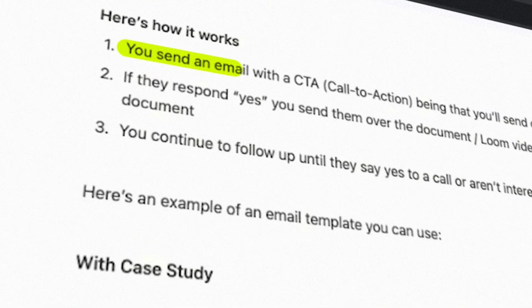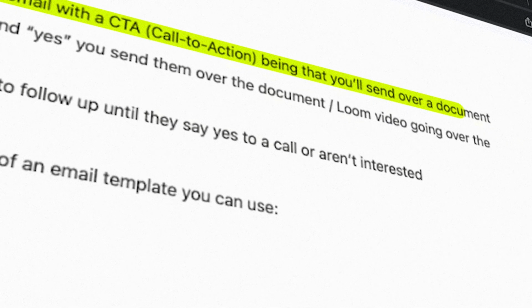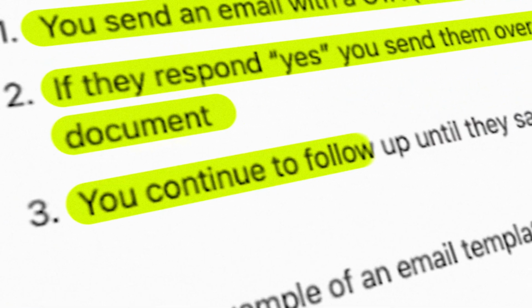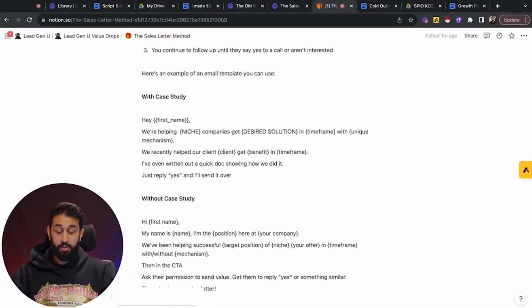What you're going to do is you're going to send an email with a CTA, which is a call to action, being that you'll send over a document. So if they respond yes, then you send over that document or a Loom video going over the document, and then you continue to follow up until they say yes to a call or they aren't interested. So here's an example of an email template that you could use.